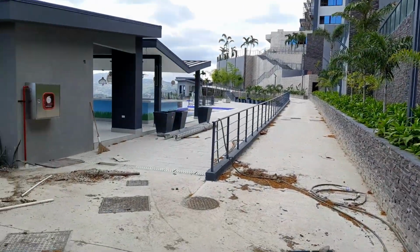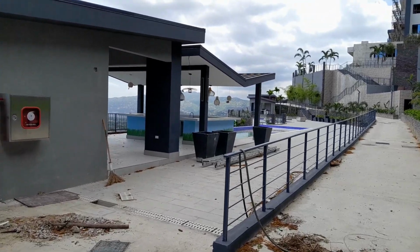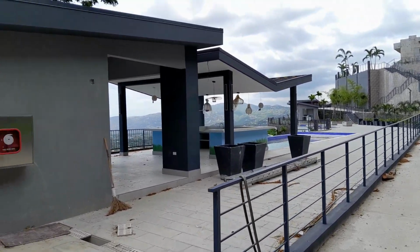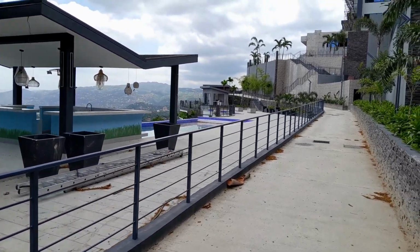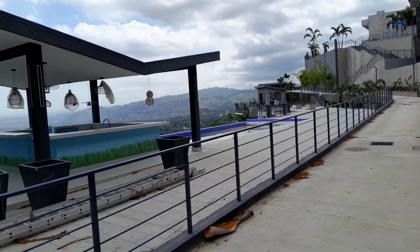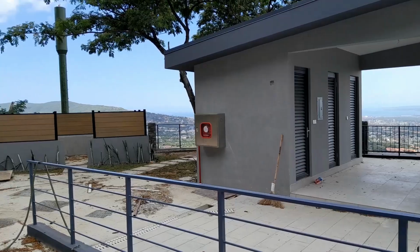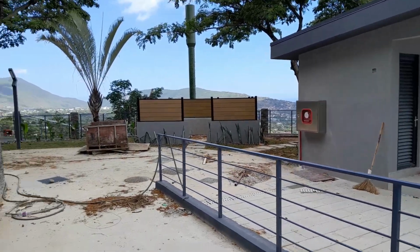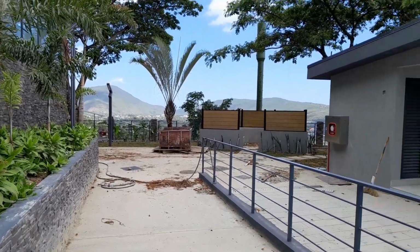Over this side, you have a bar area. So you have a swim up bar and then an upper level bar as well. You have this pool. A lot of leaf in there now because construction is still ongoing and they're working on the finer details right now. So you don't have to worry about the ongoing work. That's a part of construction.